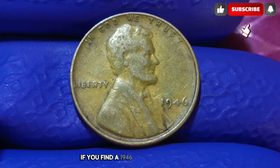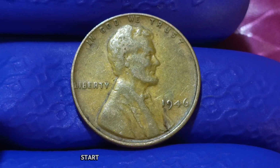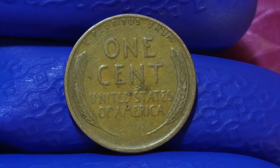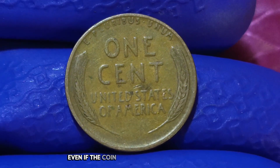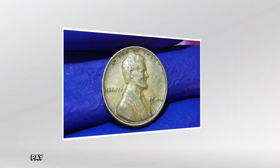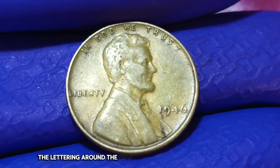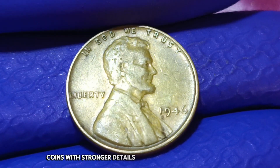If you find a 1946 Lincoln Wheat Penny, don't judge it by its appearance. Start by checking the date carefully to make sure it clearly reads 1946. Then look at both sides under a bright light. Even if the coin has dark color or light wear, pay attention to how much detail remains in Abraham Lincoln's hair, the lettering around the edge, and the wheat stalks on the back. Coins with stronger details are often much more desirable to collectors.